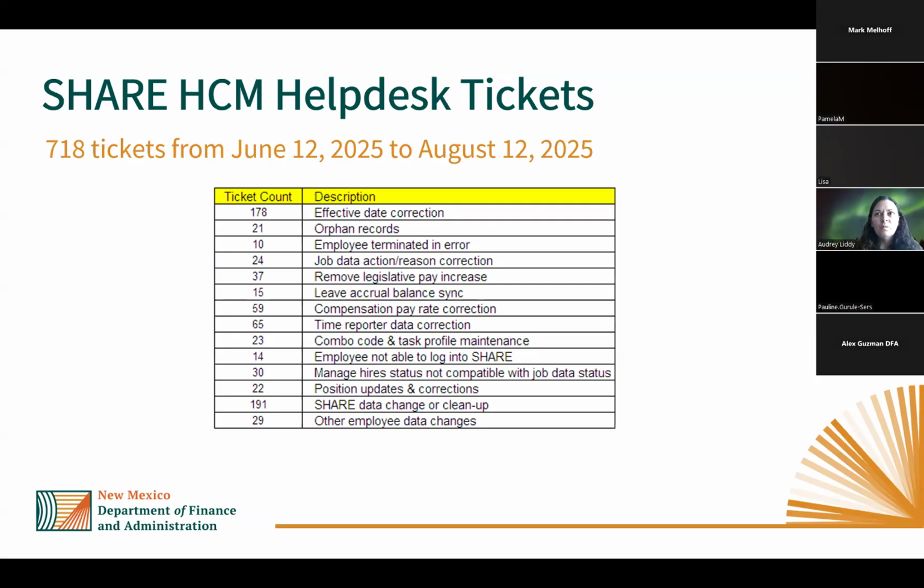In most places in the system, when you add a row, the effective date is going to default to today. And oftentimes that's not what the effective date should be. So just make a mental note as you're going through data entries to check that effective date. Hopefully it's correct, and that will help cut down on the number of errors that we have. Next slide, please.